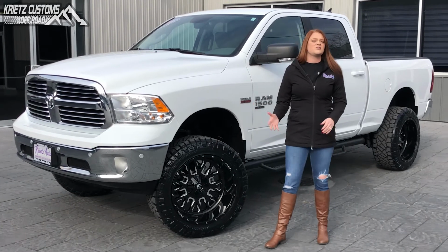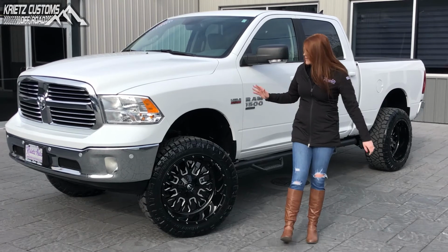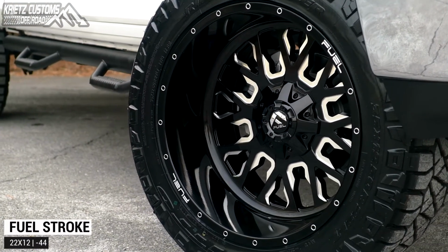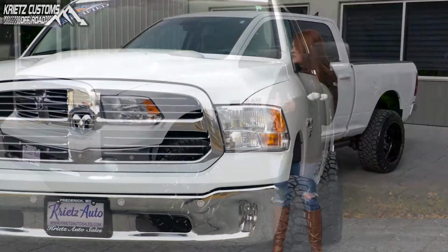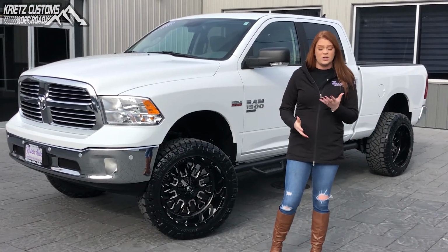Now adding that 6-inch suspension system allows us to run a bigger wheel and tire package. And as you can see, we added the Fuel Stroke in a 22x12 with a negative 44 offset. Now if you guys look at the side view of this truck, the wheels and tires do stick out pretty close to about 3.5 inches from your fender. So you definitely wanna keep that in mind when you are building your truck.